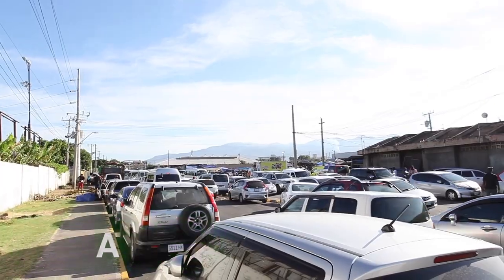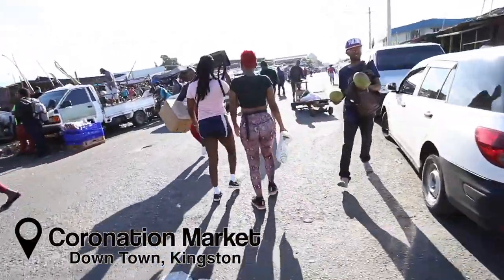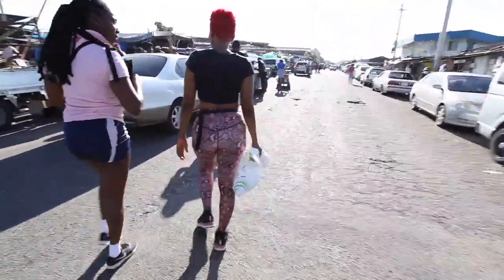So today we are at the Coronation Market in downtown Kingston and we are doing our shopping for our fruits.